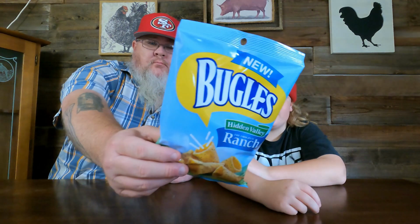Please tell me that you guys put them on your fingers. I think you have to. I think that's part of the game. Part of the rule. So, they have all sorts of different flavors of Bugles, but now this is in conjunction with the actual name of Hidden Valley Ranch. Not just a ranch flavor. Specifically Hidden Valley Ranch, which is the best ranch, right?